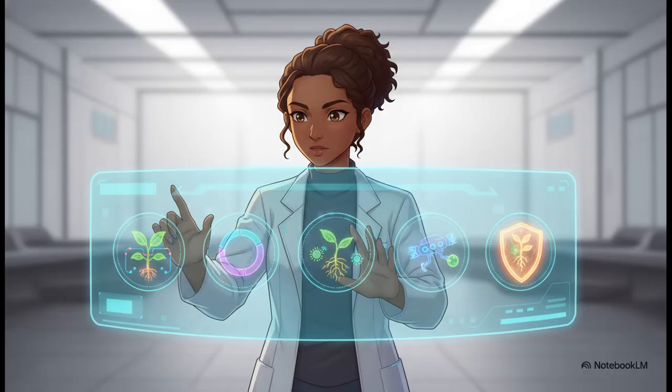So let's wrap this up. Here's your modern toolkit. #1, read the signs by understanding element mobility, old leaves versus new leaves. 2, design smarter applications by mastering element interactions with Mulder's chart. 3, treat the rhizosphere's microbiome as a living asset. 4, leverage nanotechnology for a massive leap in efficiency. And finally, #5, use your entire nutrition program as your first line of defense.